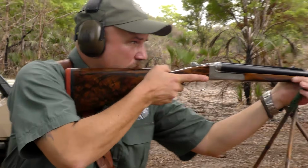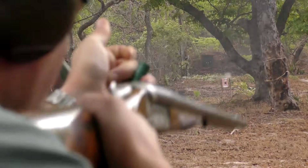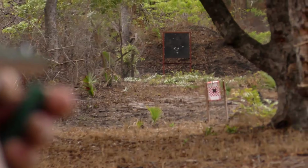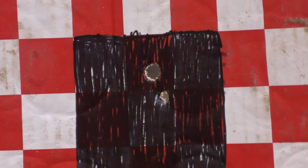I'm excited because this is its maiden voyage to Africa and first Cape Buffalo with it. And I'm honored to take it. All the testing you and I have done with it has shown it's ridiculously accurate, especially for a double, and it handles like a dream.